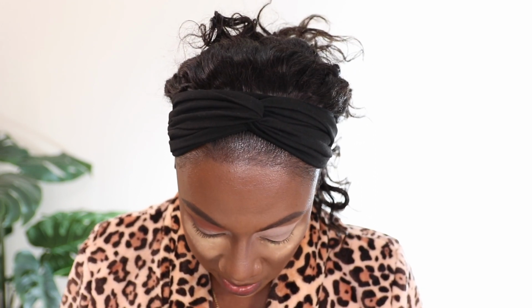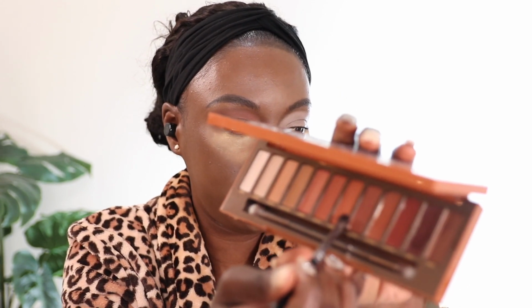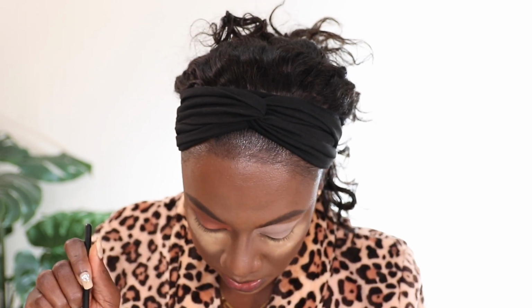And then last but not least, I'm going to move into the color Scorched. That's this one right here. Those are the three colors that I'm using. That's Scorched, Cayenne, and Ashes. And what I'm going to do right now is finish up with the eyes. I'm going to put on some lashes and finish up the other eye, and I'll be right back.